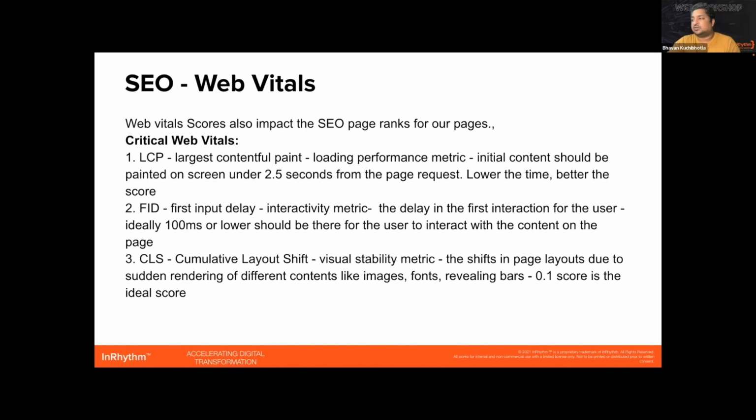The LCP, largest contentful paint. As the name suggests, it's basically a metric to calculate the loading performance. And according to Google, initial content should be painted on the screen under 2.5 seconds from the page request. Lower the time, better the score. Then we got FID, which is first input delay. This is the metric that Google uses to calculate the interactivity of the application. The delay in the first interaction for the user should ideally be 100 milliseconds or less when the page is painted. The lower the delay, the better the score.